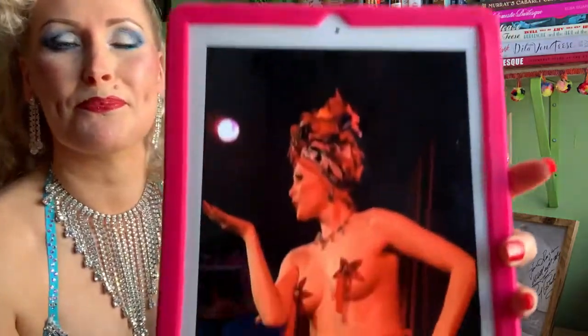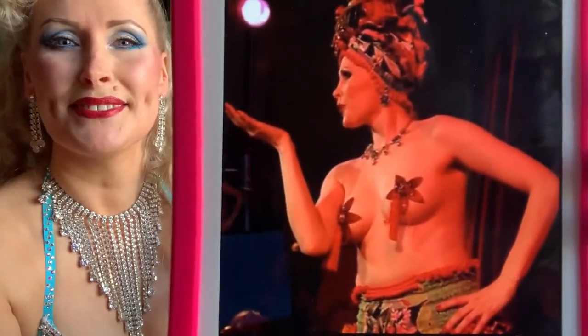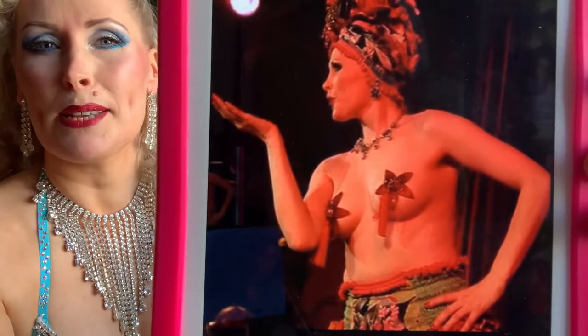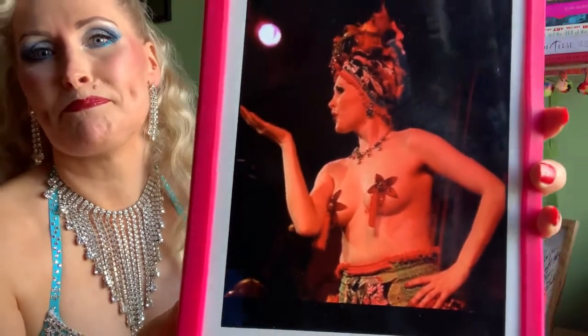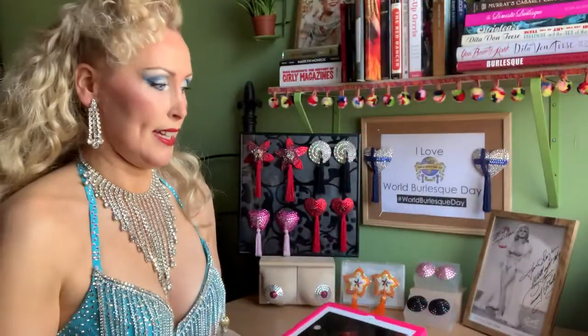And before I show you my collection, you might want to know what they actually look like when you wear them. And no, I'm keeping my bra on for now. I'm just going to show you a picture of me wearing them. There you go. That's me wearing a pair of flower tassels. These are one of my favorite pair, and I'm going to show you them in a minute. So that's what they would look like, and they are there for a reason.